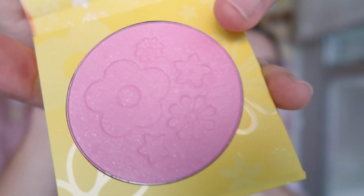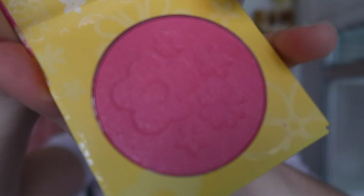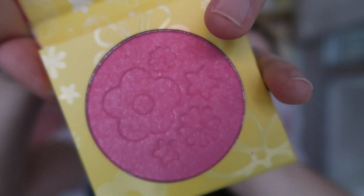Now for the blushes, they do have two blushes in the kit. One is Delish, which is the one that I'm going to use. This one's more purpley with light sparkle, and the other one is called You Are Magnifico, and this one is bright pink with thicker sparkles almost. So this one's more sparkly. I think I'm gonna go in with Delish, but I'll swatch both of them at the end, using my blush brush.